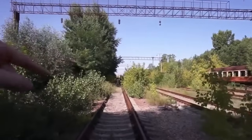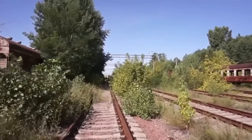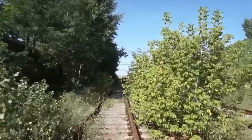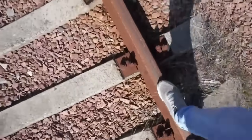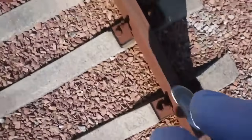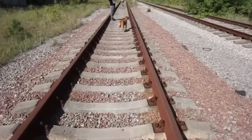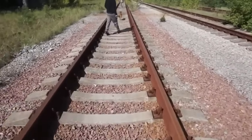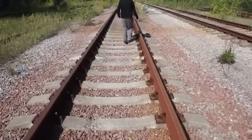Right, so apparently guys, on the end of this track are more abandoned trains, and apparently these abandoned trains are completely tipped over. Completely tipped over, and some of them are on their roofs. So yeah, it's gonna be interesting to see how good is my balance. See if I can walk the whole length of this track on the actual track. Nope, I'm off. Now apparently the tracks in Ukraine are slightly wider than what we've got in Europe. I don't know how true that is, because I look at the tracks in the UK and they actually look wider than these ones. But I've been told, so it's got to be true, it's got to be true.